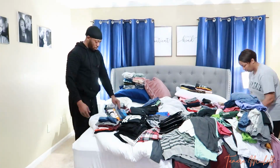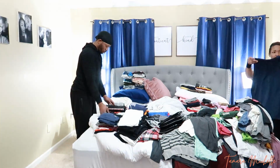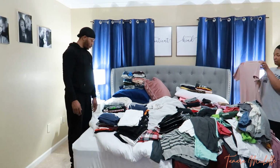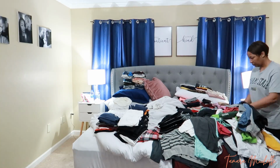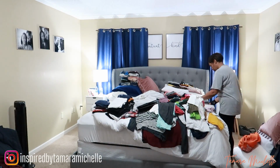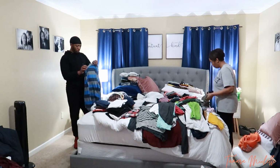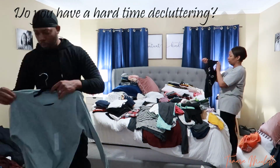Y'all, you would think that it's me who has a hard time getting rid of items. It's my husband. That's why I was over there helping him. I hadn't seen you in years. And then his thing is, but what if I get rid of it and then I want to wear it one day? I'm like, man, you'll just buy something else. So he's a little bit harder with getting rid of stuff. He did get rid of a nice amount of things, but he could have definitely gotten rid of more. And I probably could have too, but not as much as him.